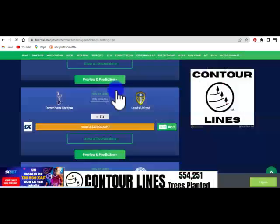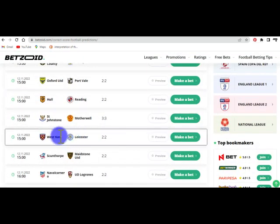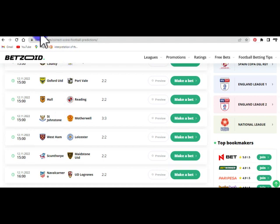Like, as an example, we are going to see this match that is actually here. Let me pick one match: West Ham United and Leicester City. If we go to the second site, we are going to see West Ham United and Leicester City. You can see West Ham United and Leicester City. So this match has also been included on the other site.